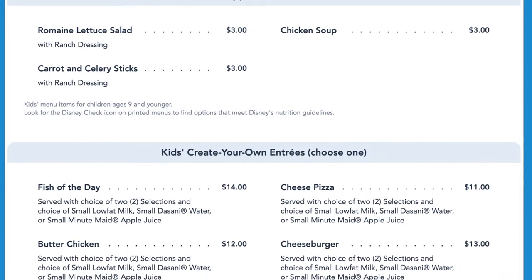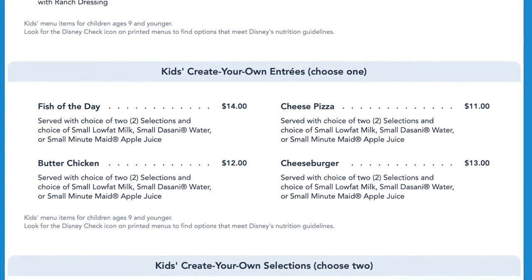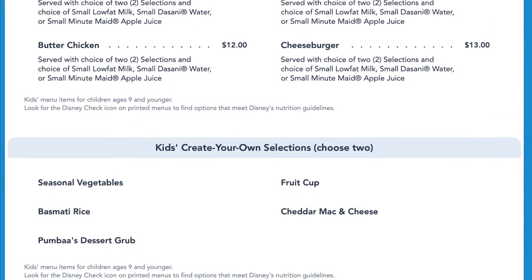As a more adventurous dining option at Disney World, we were pleased to see that they have a nice variety of kid-friendly options, including fish, the butter chicken, cheese pizza, or a cheeseburger, served with 2 sides and a drink.